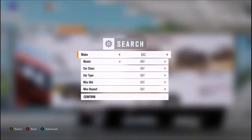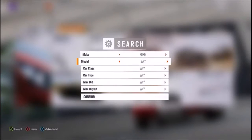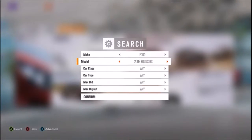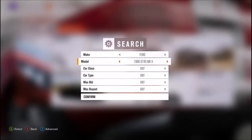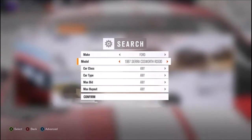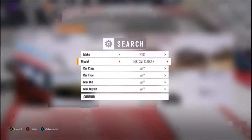So I'm looking for a very specific car. I'm looking for a Mustang. I'm going to go with my boys because, you know, y'all know I'm a Ford owner. I have to stick with them. I was originally thinking 2013 GT500, but I wouldn't be able to put anything on it if I did get that. So I'm looking specifically for the 2015 Mustang GT.